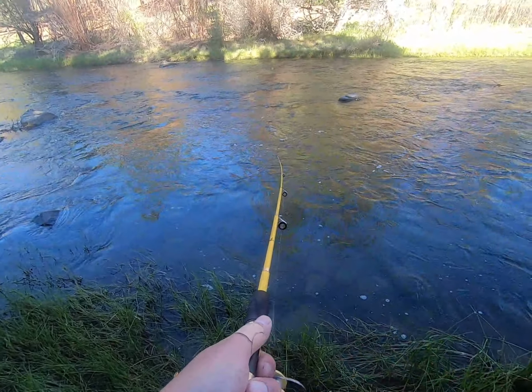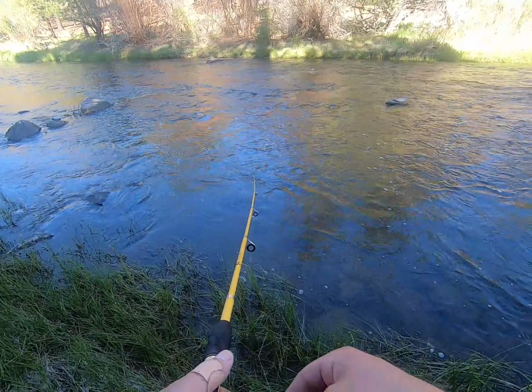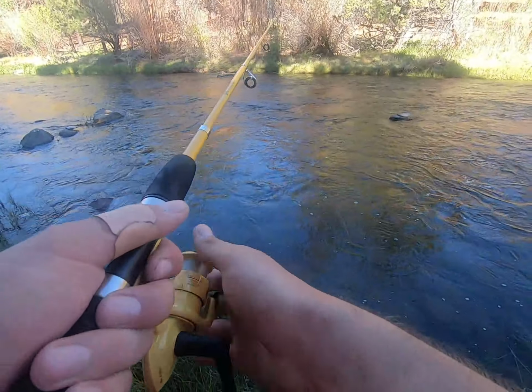Oh, that was a fish right off the bat. I just couldn't reel fast enough because this reel's hard to see. Let's see if we can get him again.